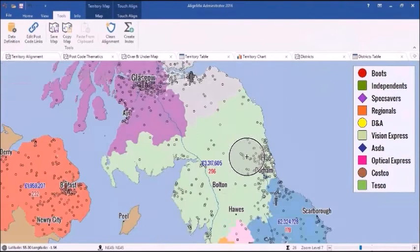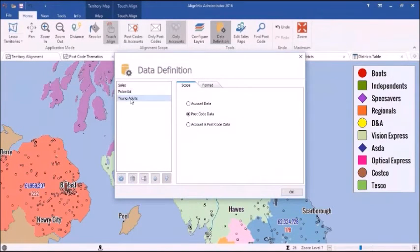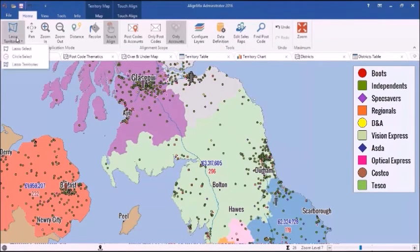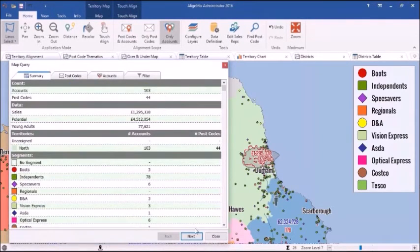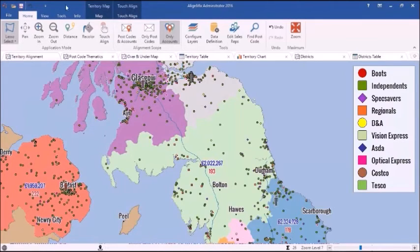There are different ways that you can do that. In the data definition, you can actually delete series. So if you had a series, you could just delete the whole series. You can also, let's have a look at, say, a lasso. If I lassoed some territories here, you can actually delete those accounts. You could filter them and then delete them. Let's just try. So that's deleted the whole area. Of course, you can undo that as well. Good question. Any more? Yep, a couple more.